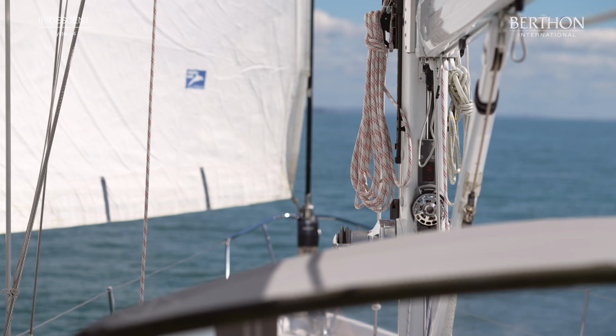Alan McIlroy from Berthon here, and this morning I have the pleasure of showing you over this rather nice Oyster 54 from 2011, Iridescent.